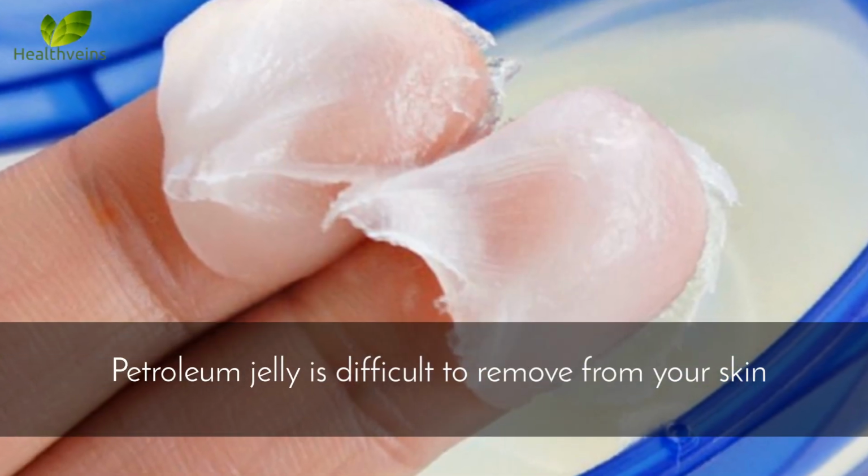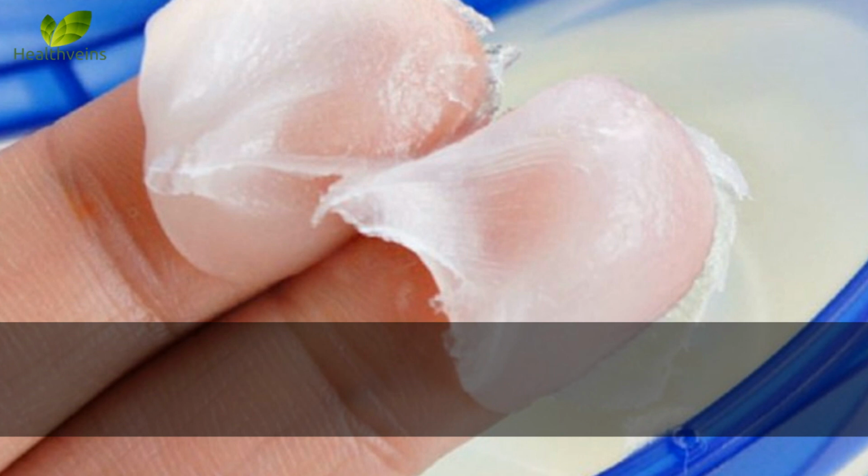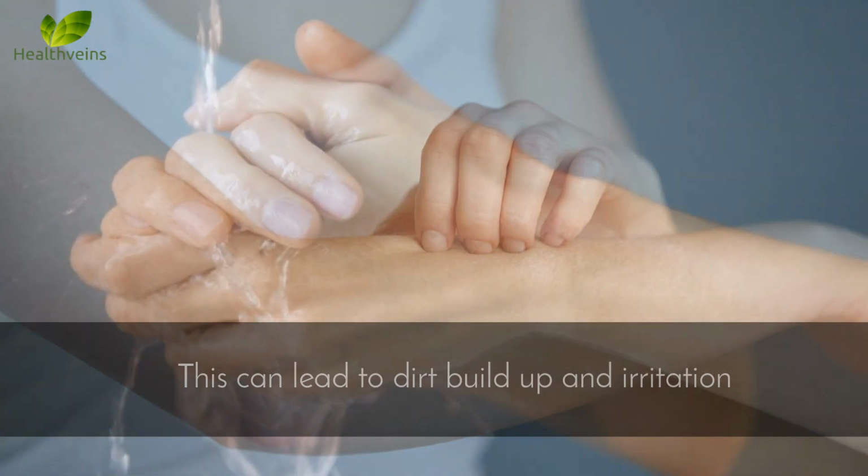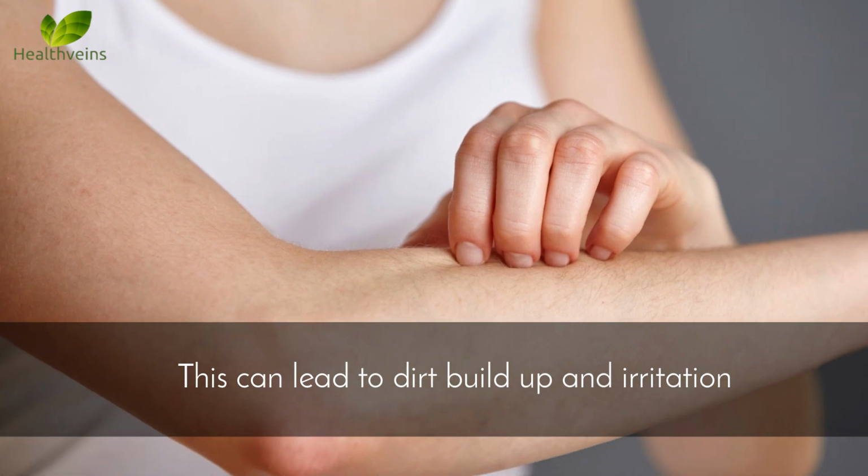Number 4. Petroleum jelly is difficult to remove from your skin. It is not water-soluble, making it difficult to wash off your skin. This can lead to dirt buildup and irritation.